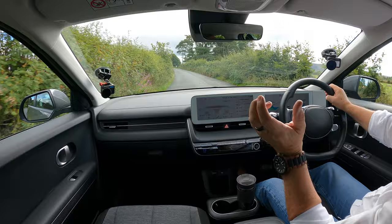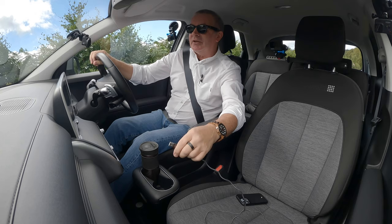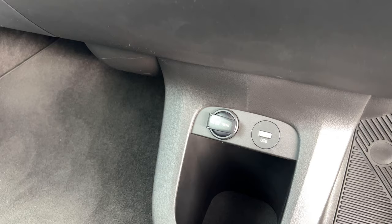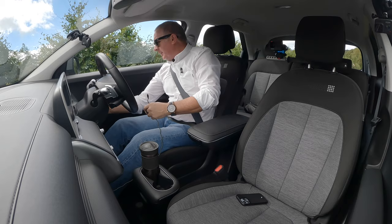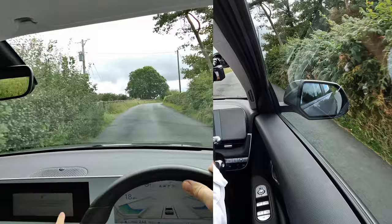Of course, I'm just going to stop here quickly. I'm not touching my phone. I'm going to have to touch my phone. Right, stopped, off, handbrake on, phone in. I need to get going because it's not the best place to stop. So that's off. Again, it's trying to give me an update. That's the worst with electric cars.